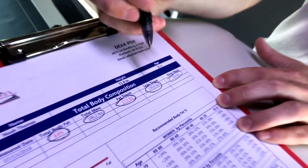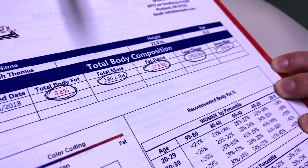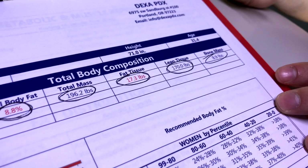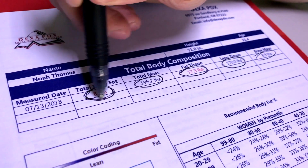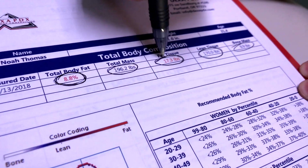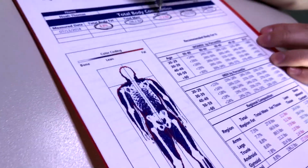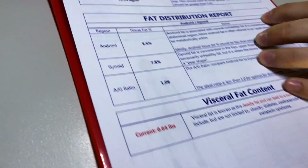And then we have bone mass. So these 3 components are what makes the Dexa Scan so accurate. We get fat tissue, lean tissue, and bone mass all in one scan. So the body fat percentage is just total body fat divided by total mass, and that's where you get that 8.8%. Okay. So this guy's carrying 17.3 pounds of fat. From before, when you were 247, you were probably carrying more like 50, 60, 70 pounds of fat. I felt maybe more, dude. So this will be interesting for you because you count your calories.